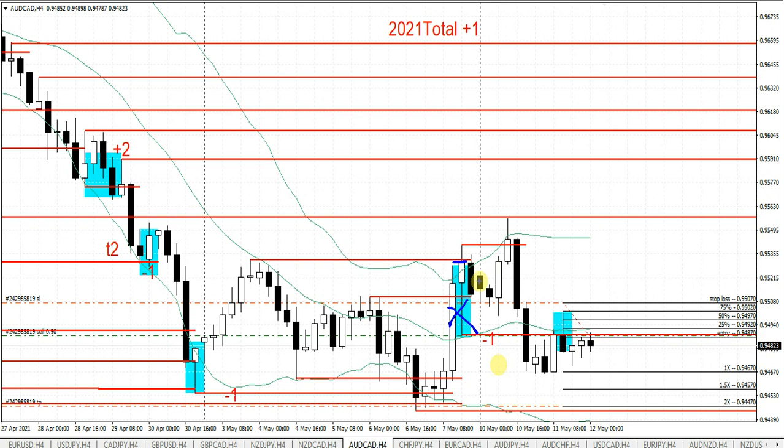I jumped in with a buy there. However, the market just went a little higher and took us out right here on this black candle. We are now looking at getting back in the market.